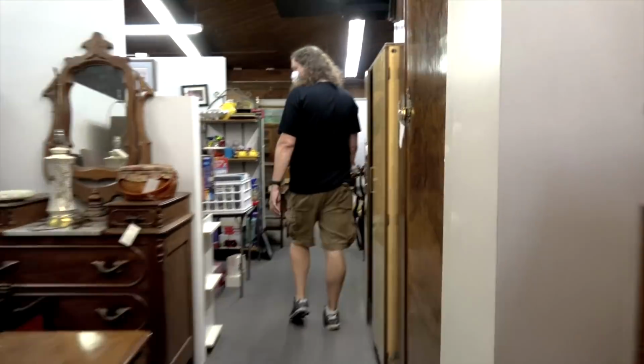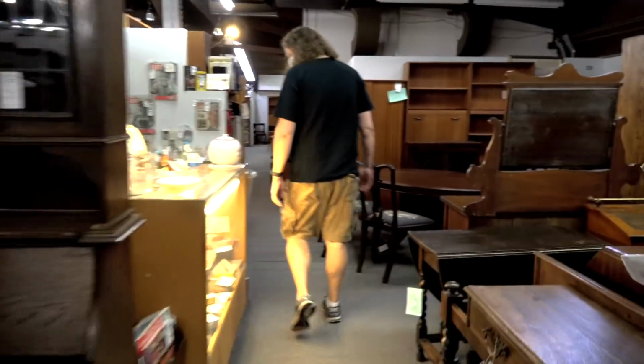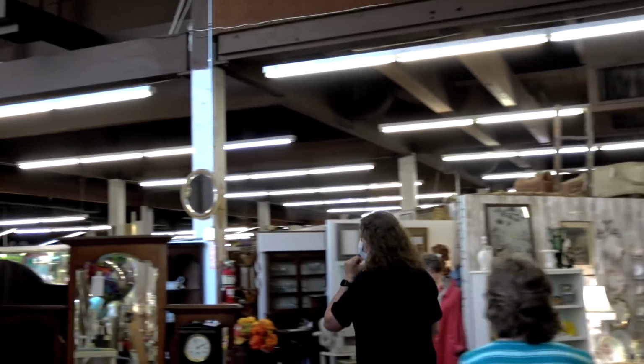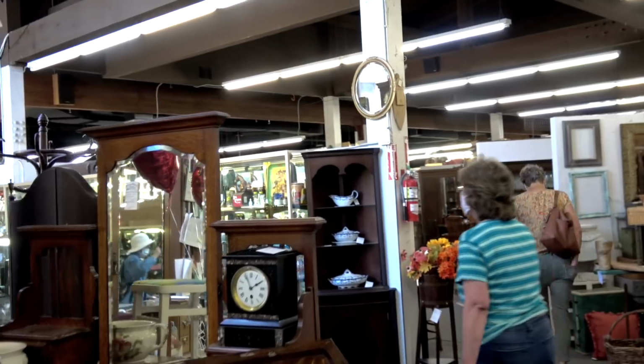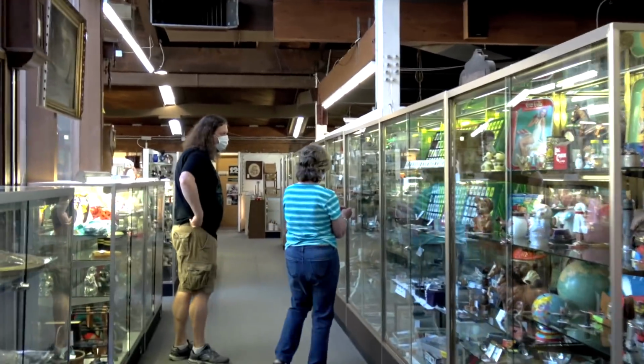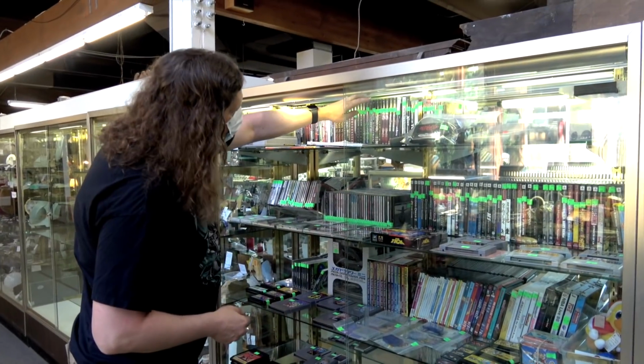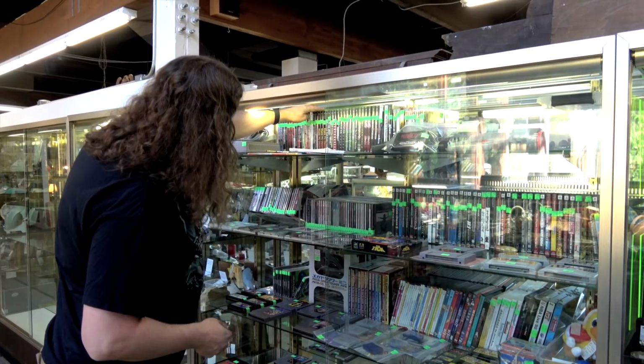It twists and turns. You're never quite sure to the left, to the right of you, what is gonna be there and what you're gonna find. But I quickly discovered a case full of video games, one of several, and we're gonna get to those as well. And then I found an employee who was kind enough to open it up and let me take a look inside. Now, right off the bat, I noticed just how much variety they have in this case.